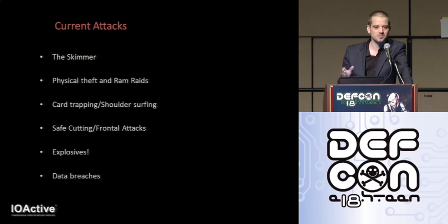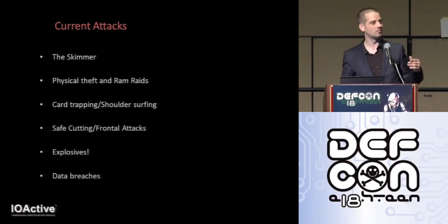And card trapping and card snooping. It's where someone inserts a small shim, commonly known as the Lebanese loop. It traps your card, and it's designed in such a way that when your card's read, the card won't be returned, and it's often combined with shoulder surfing to get your PIN, but sometimes they'll get your PIN in ways which may not be quite as friendly.